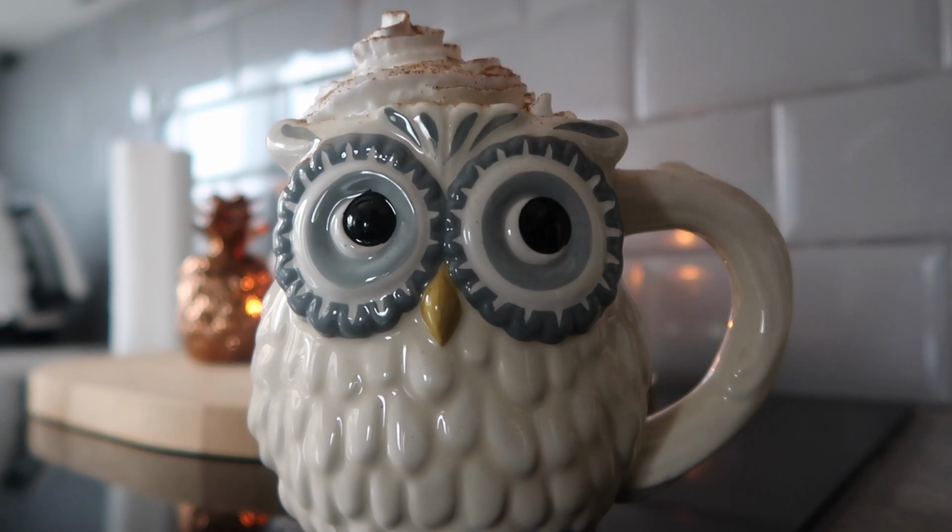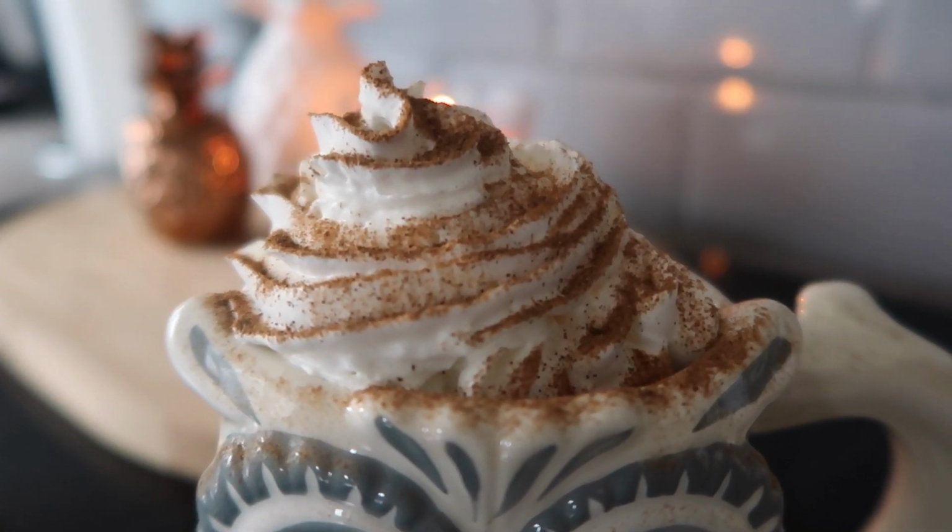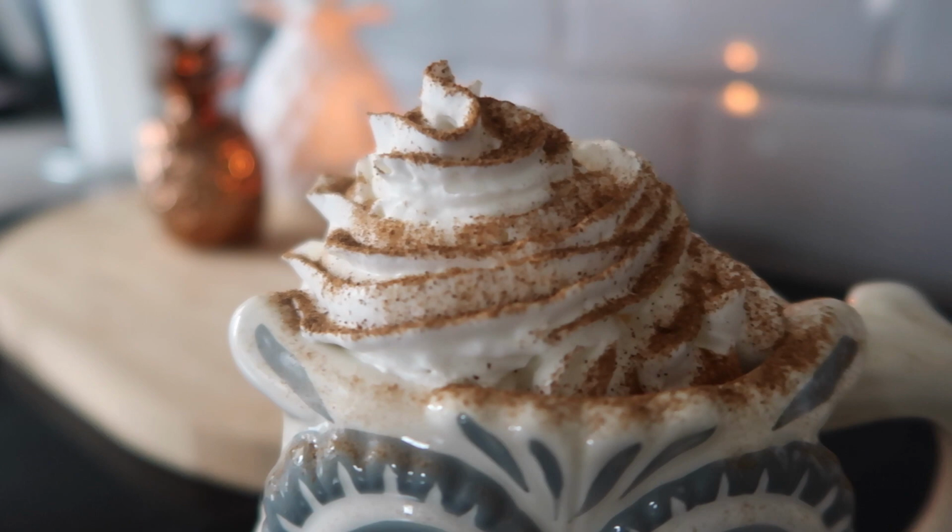And also for popping on hot chocolates and hot drinks, I always buy myself some cinnamon. This is the seasoning of the season. Cinnamon will definitely get you in the mood for autumn. Anything baked with cinnamon or cinnamon sprinkled on top of hot drinks like your coffees and stuff will definitely make you feel so autumnal. It's just the perfect one, and this is from Asda. Don't go and get really expensive seasoning because it's all just the same stuff anyway.